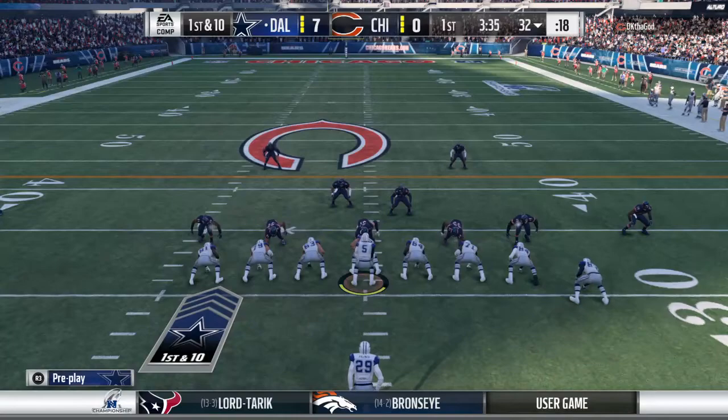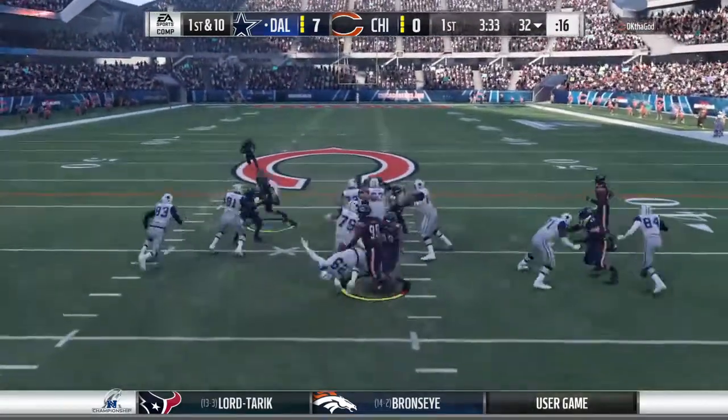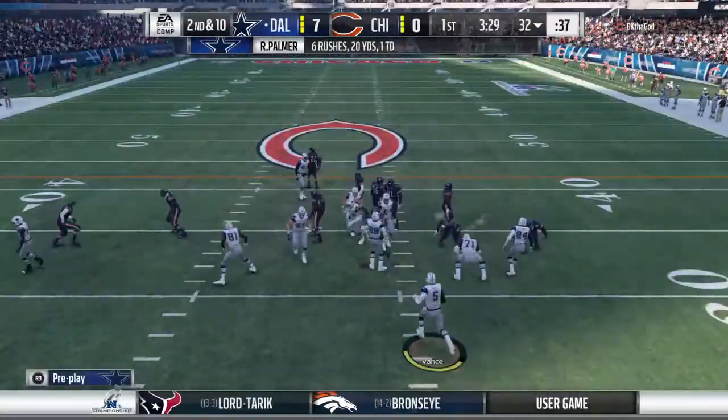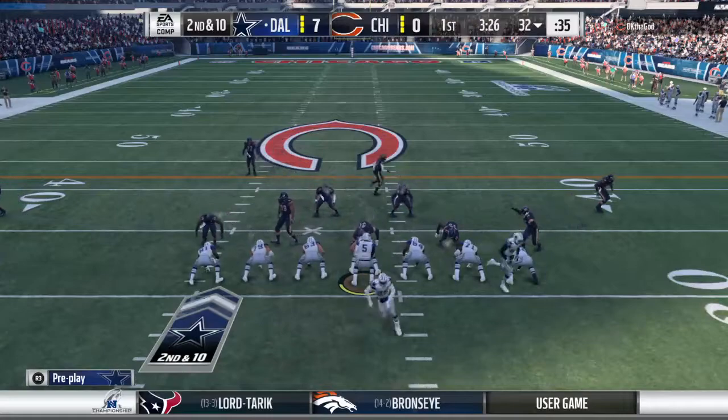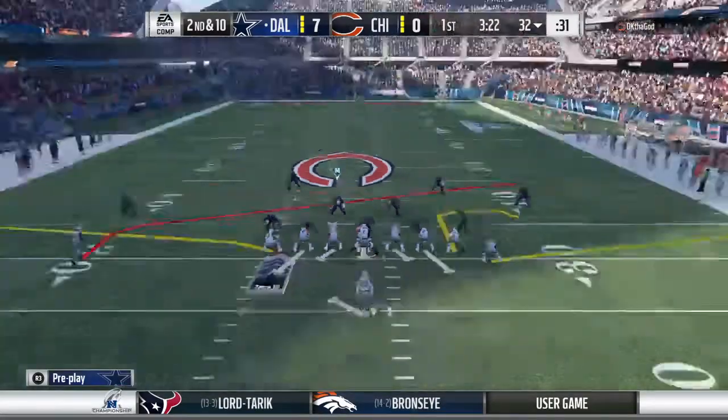Green 39! Green 39! They run the counter now on first down. And he is swallowed up right at the line of scrimmage. No gain on the play. It'll be second down. And he got off the end there very quickly to make that play.